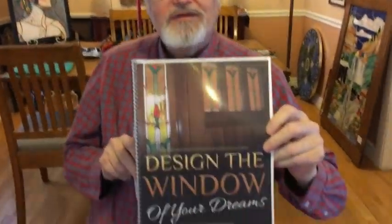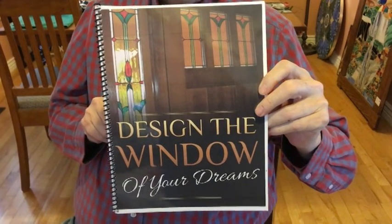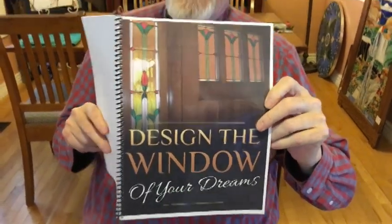I'm talking about our booklet, Design the Window of Your Dreams. Last time Jeannie showed you step 1. Today I'm going to cover step 2, where does stained glass go?